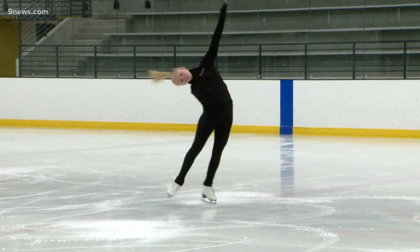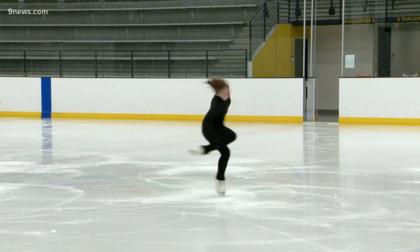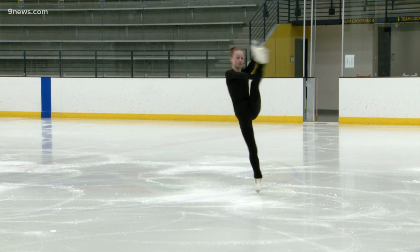But you're looking for a good arch. I always tell the skaters, think of a banana, making a banana out of your body. Figure skating gets judged in two sections. The score you see on the screen is how well they execute the elements. Good core change in the sit.